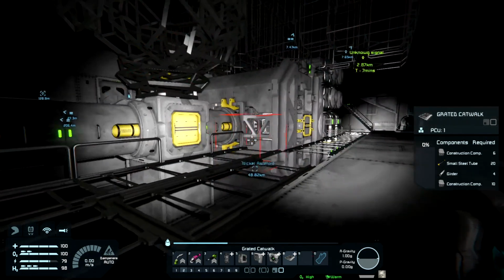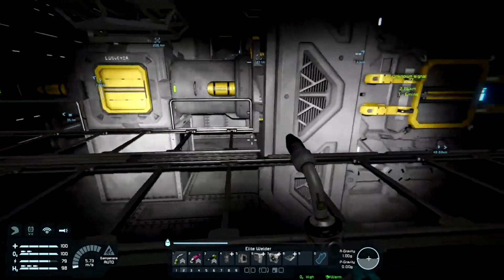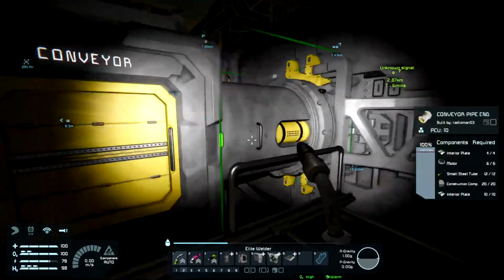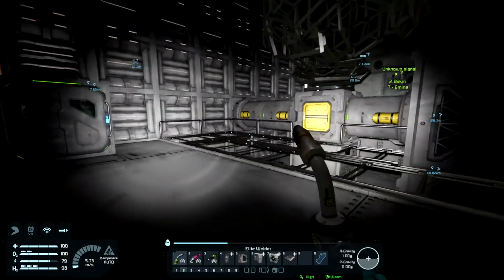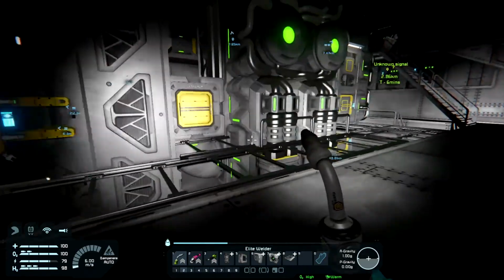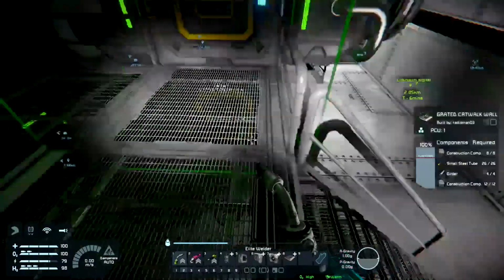Just to run it by you guys real fast, we'll do this right here. So we put those guys right there, and we'll mimic that on the other side. And now we can at least reach everything. We don't have to really reach that conveyor, but it looks nice that we can if we needed to. We do something like that. We got another conveyor right there. And we're still able to go down here.